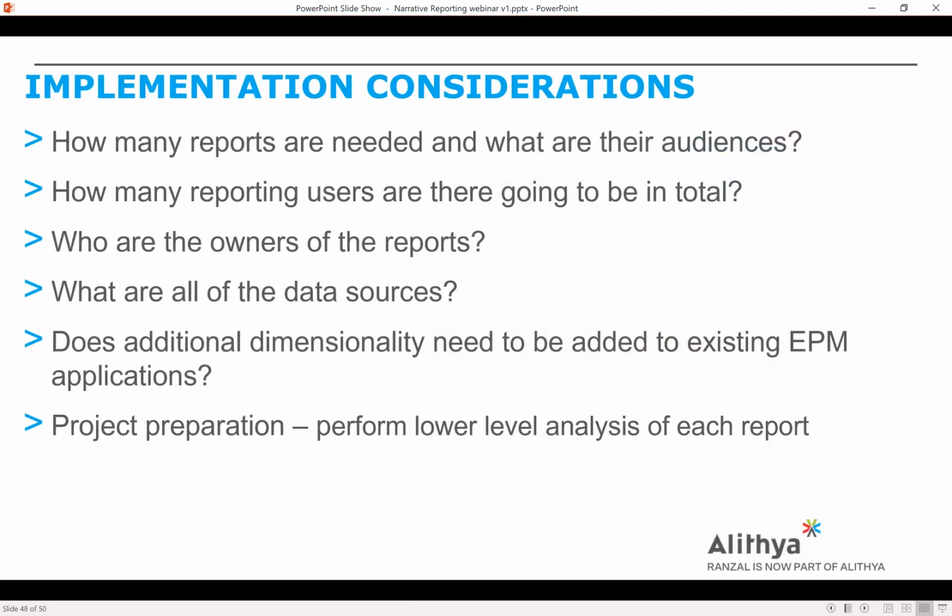So, just some implementation considerations to wrap up. Think about how many reports you need and what the audiences are for those reports, for the reporting packages. You might want to think about how many reporting users you might have in total for this service. You might need to think about who the owners are of the reports and who is going to administer them, because they're going to need to shepherd them through the authoring and the approval process.